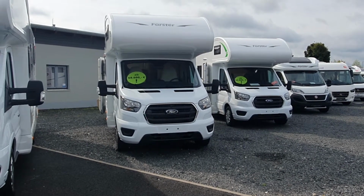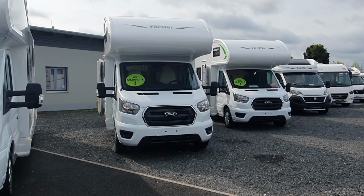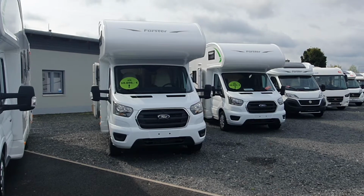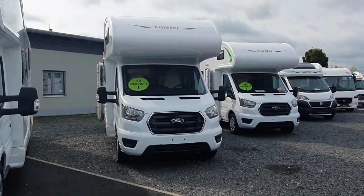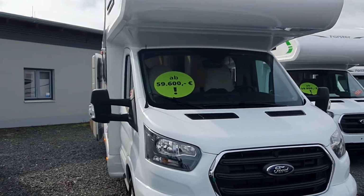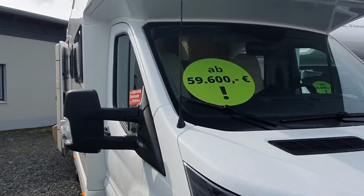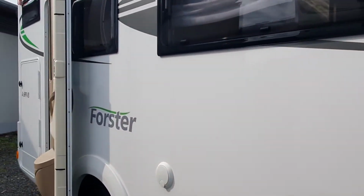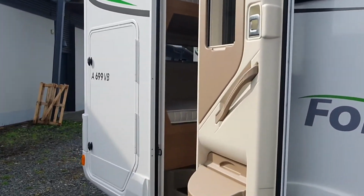This is Autoable's service and the van is a Forster A699EB, a 7-meter long vehicle, and as you can see it says AB, which means from 59,600, but this one could end up costing a fair bit more.